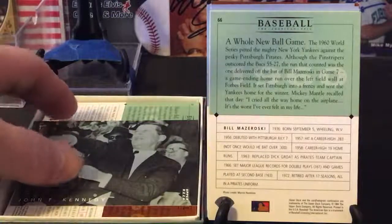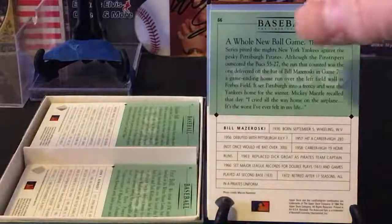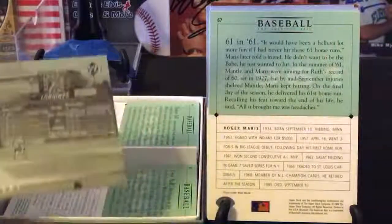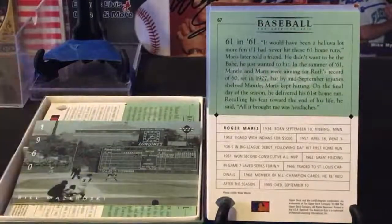So 1961 John F. Kennedy is in the books. And Bill Mazeroski in 1960. Okay. 61 in 61.